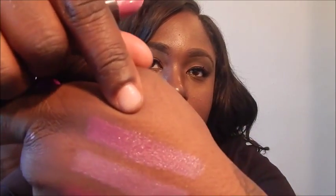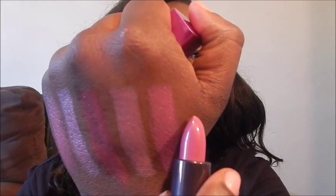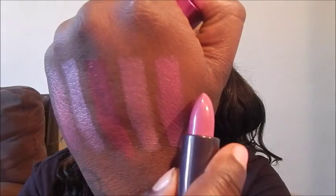Now we're gonna get into the last shade, which is Tantalize, number 335. And this is the plum that I own. I'm just gonna put it with the pinks. And it looks like this. It's a plum with pink undertones, but a lot more plum. And this is Tantalize, and I absolutely love this color. I will wear it as is.